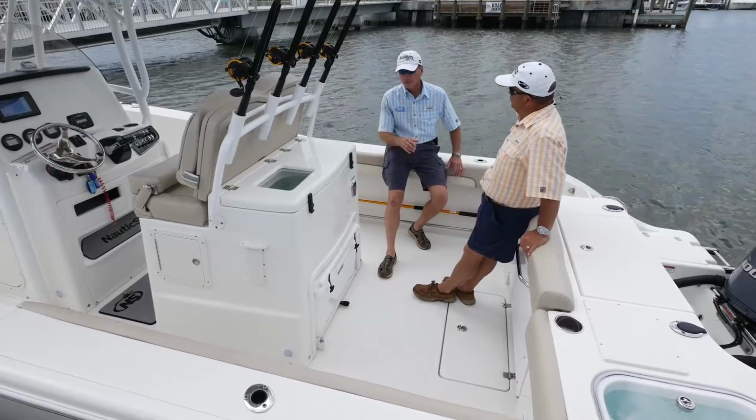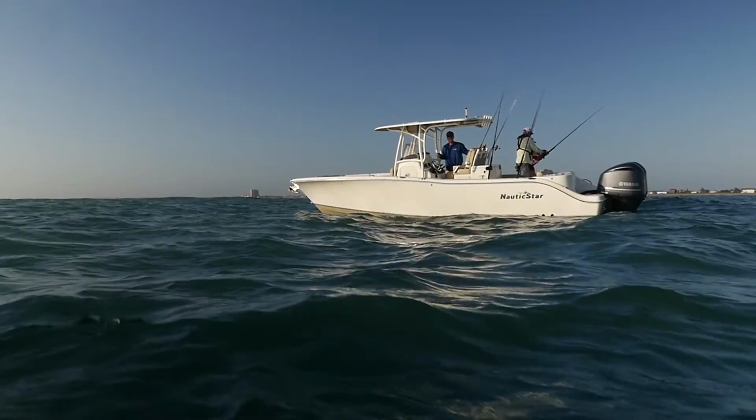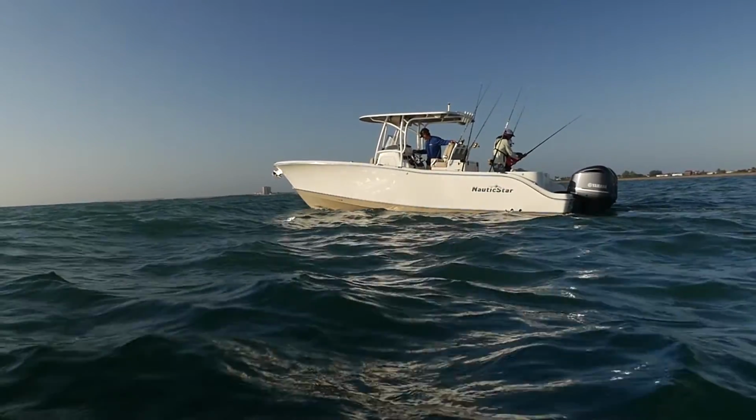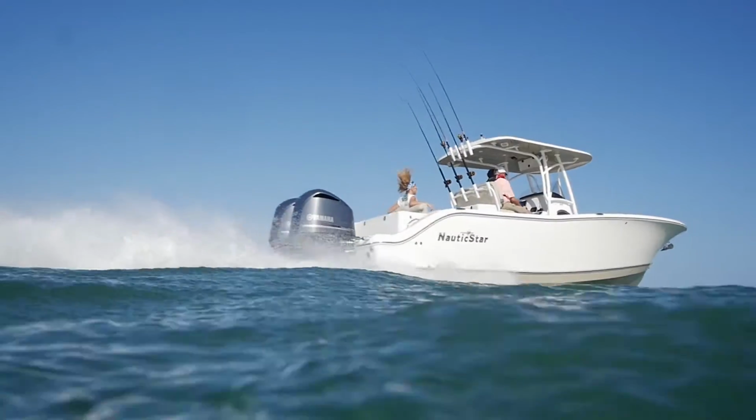Well, I think you may have put it better earlier when you said this boat fishes much bigger than it is. It really does. It's 28 feet, but you've got the features that you normally find in a much, much bigger center console. They've put it in a manageable size. That's a perfect fit for me.